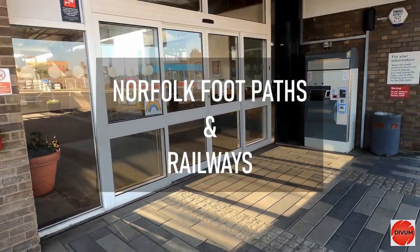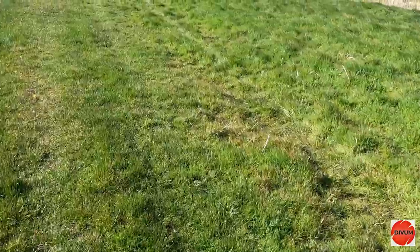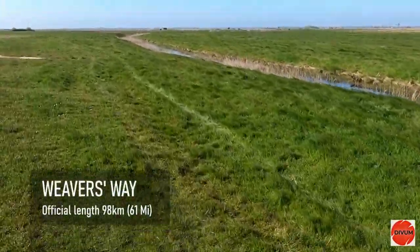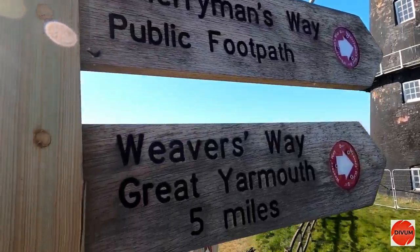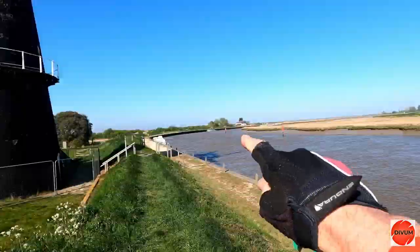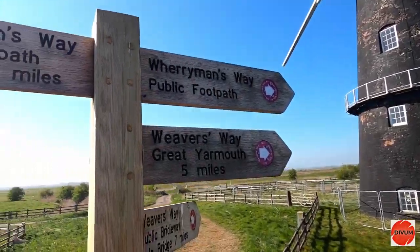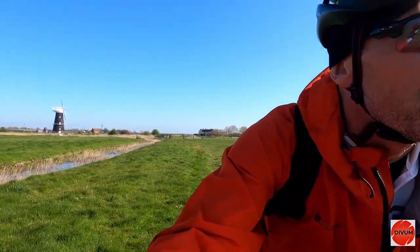Beginning at Great Yarmouth, the route takes you east over the open broadlands of Breydon Water. It's approximately 5 kilometres to the Berney Arms before veering north up to the River Thurne. So this is where the path splits. That part of the path is combined Wherryman's Way and Weaver's Way to Great Yarmouth railway station. It's the Berney Arms just there. And then you divert across the marshes towards Halvergate.